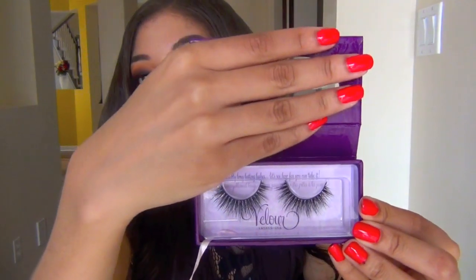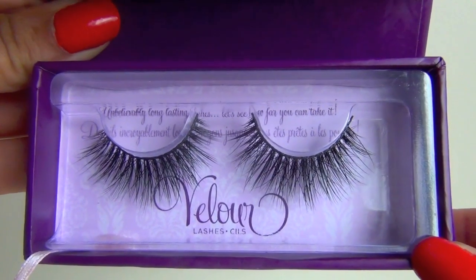Today I am wearing a pair, I'm not sure if you'll be able to tell because the camera might not pick up since I'm far away. I'm wearing the Lash in the City pair, but the pair that I want to talk to you guys about that is my absolute favorite is the Girl You Crazy style. Oh my god, these are like the perfect lashes right here. This is Girl You Crazy.